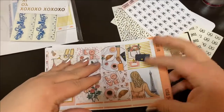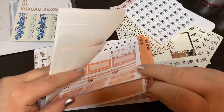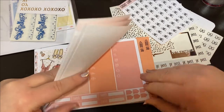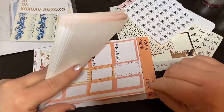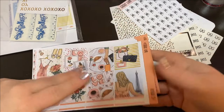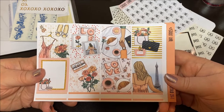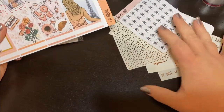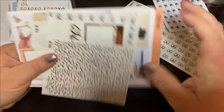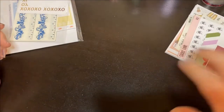Holy cow. Okay, I want to honestly count: one, two, three, four, five, six, seven, eight, nine, 10, 11, 12, 13, 14, 15, 16. Have you ever seen a 16-page sticker kit in your life? What? Mindy, you're crazy. What even? I don't understand. And then all this stuff that you could have go with it. 16 pages?